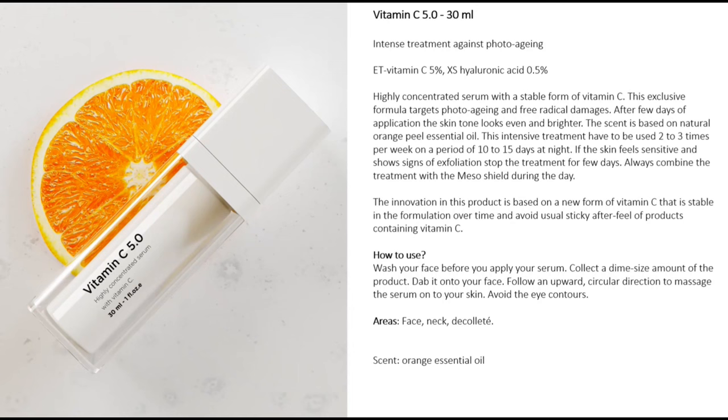Works fantastic. Vitamin C. This is great also. I like this vitamin C because your skin looks brighter. It's not heavy. It's very light. It can be used 2 to 3 times a week. Make sure that you combine this with the sun protection, with the MesoShield. It helps with collagen production, and it has hyaluronic acid. So it's hyaluronic acid with vitamin C, hydrating and brightening. Beautiful. It has a little bit of an orange, very light smell, and this is all from essential oils. They're not irritant to the skin. It's just enough to make it pleasant, but it's not going to irritate the skin.